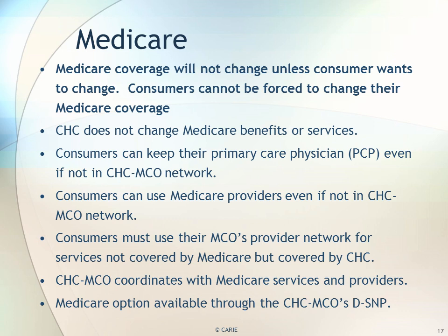First and foremost, and most importantly, an individual's Medicare coverage and access to Medicare providers will not change because of Community Health Choices. Now, if someone's in a Medicare Advantage plan that has either left the area or has changed their provider networks, that might have some adjustments to an individual's Medicare coverage and access to providers. But generally speaking, Medicare coverage and access to providers will not be impacted by Community Health Choices. It will not change Medicare benefits or services, and consumers can keep their primary care physician even if that PCP is not in a consumer's CHC managed care organization network.